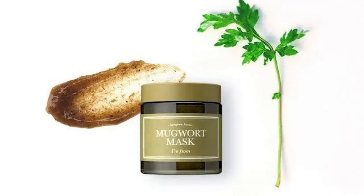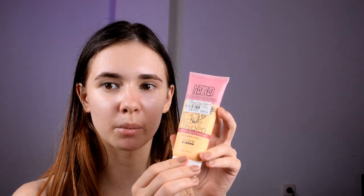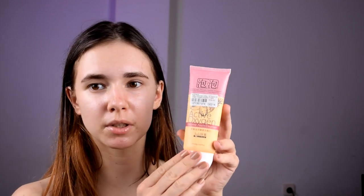I love it. The Mugwort mask actually smells horrible, and it has these bits in it, like grass bits, like herbs, I have no idea, but it's supposed to treat skin concerns and refine texture, so it's good for you, but it stinks. Next, the oxygen foam cleanser, brightening and moisturizing.